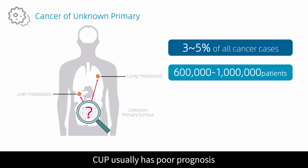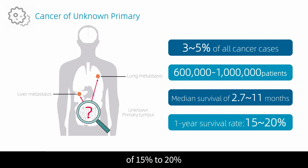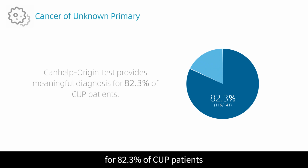CUP usually has a poor prognosis, with an overall survival of 2.7 to 11 months after diagnosis and a 1-year survival rate of 15% to 20%. In the real-world cancer of unknown primary cohort, Canhelp Origin test provides a meaningful diagnosis for 82.3% of CUP patients.